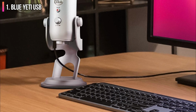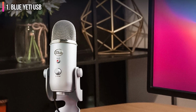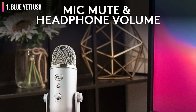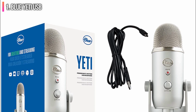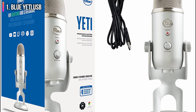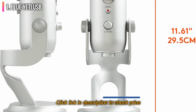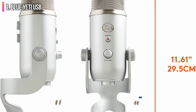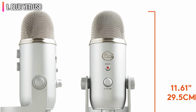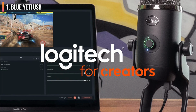The controls couldn't be easier to use while you're streaming. A single volume control and a mute button on the front of the mic are all you get, and for the intended purpose that's all you really need. You're never going to accidentally hit the wrong thing midstream. The Blue Yeti's 4 polar patterns also give it great versatility, so if you venture out into music recording or podcasting, you're not limited by a single cardioid pickup pattern.